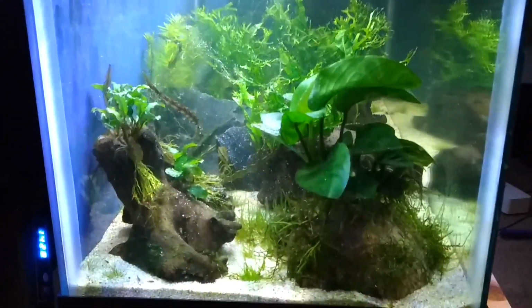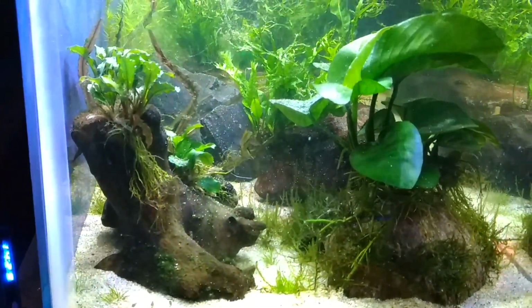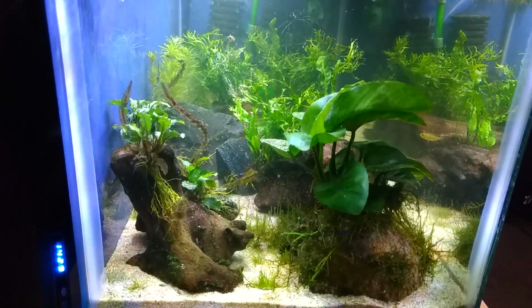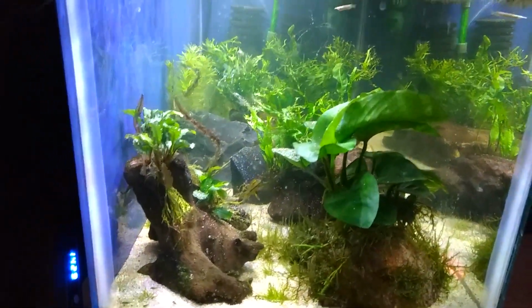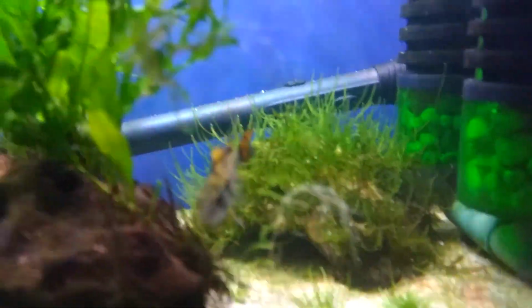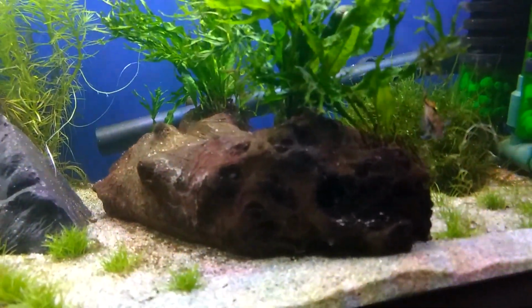As you can see, there's plenty of sight breaks, and basically that is up. This is Bumblebee's territory, as you can see right there. And then the back area, that is where Amy Rose is, and as you can see, some of the fry that are still swimming around. And back here, there's Amy Rose, and this is basically her territory back here, which is back by the filter, kind of away from everything.